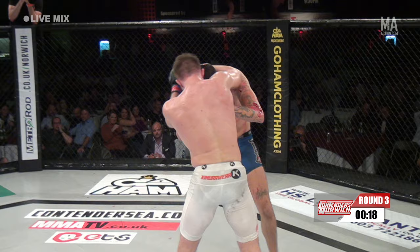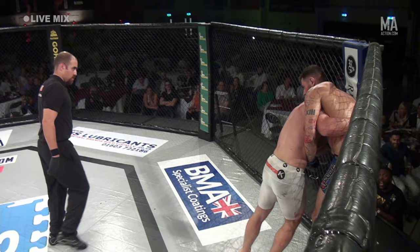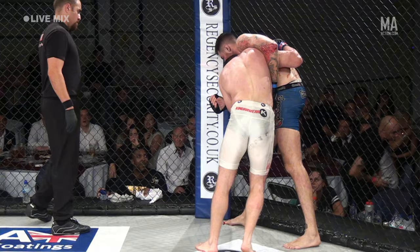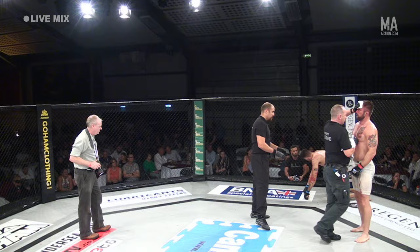Oh, big beautiful elbow. Lapsley now will be thinking about that cut. It'll be on his mind. There's a lot of blood and it will bother him. But we're nearing the end of the round now. Lapsley grinding it out, utilising his grappling ability to control this fight as Fernandez drops to the floor. Lapsley with his hands up, but ultimately the judges will decide.